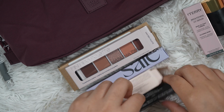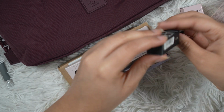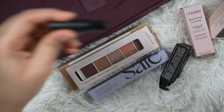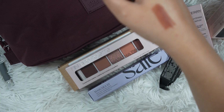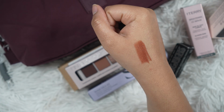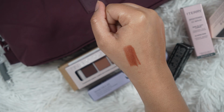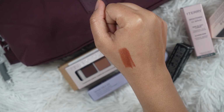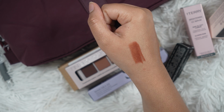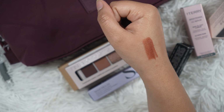Then let's go on to the NARS lipstick. So this is the NARS Explicit Lipstick in Body Heat. It's meant to be a nice satin finish. I've not got anything like that, so I guess that's a plus. But I don't tend to use brownish shades. I tend to stick to like pinks. But the packaging's nice. It doesn't feel cheap or anything considering it's a travel size.